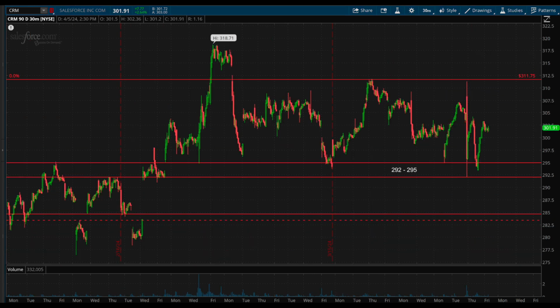So 292 to 295 is the key support zone for this stock and bottom of the range, and 311.75 is the key resistance and breakout point above. Above there, you can see an explosive move higher, likely towards new all-time highs. So that is what I'm watching for in the week ahead.